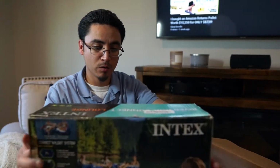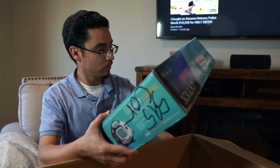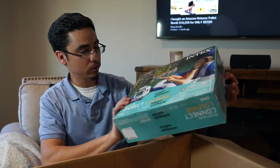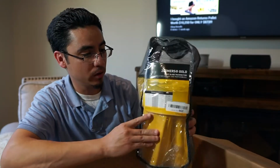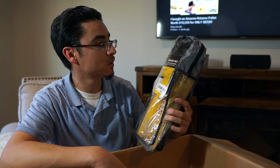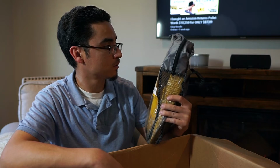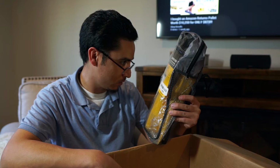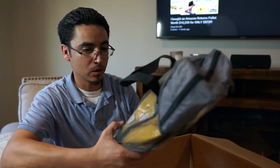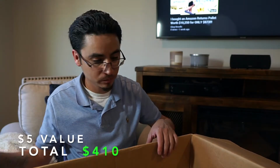And this is a tube. It's called a Connect Lounge. So River Run Connect Lounge. So here's a brand new pair of swimming fins. The brand is Zoomers Gold. This seems to be a youth size. So more likely it'll be a garage sale item just because it's too big, and I don't think they're going to be worth that much to mail out.